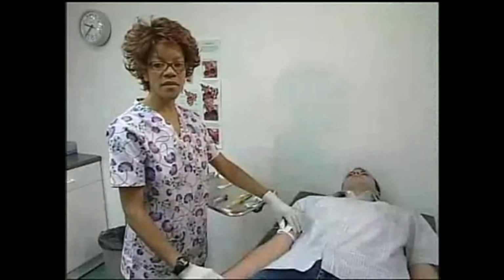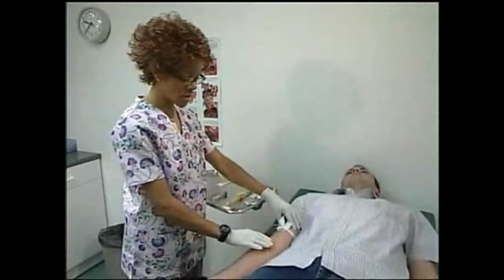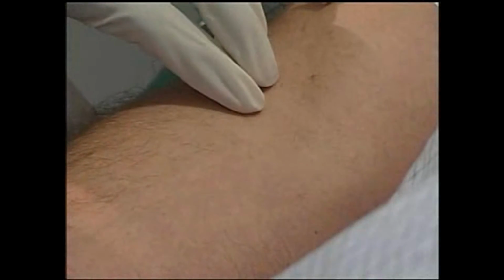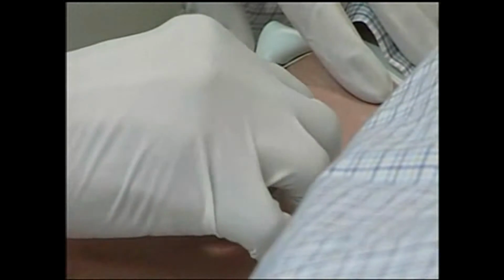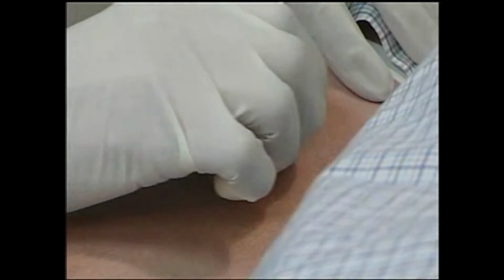Next, palpate the vein with your fingertips like so. If you can't feel a vein, try the other arm. Prepare the site with an alcohol pad by rubbing in a circular pattern beginning at the insertion site.